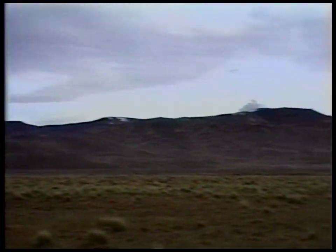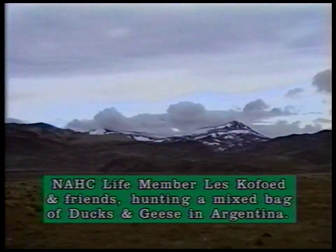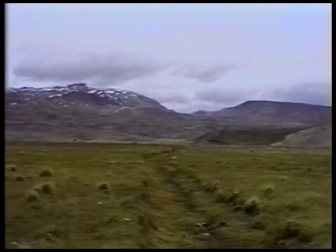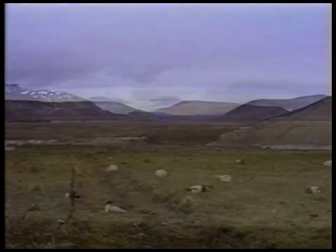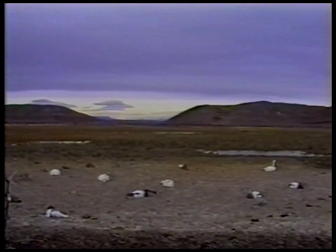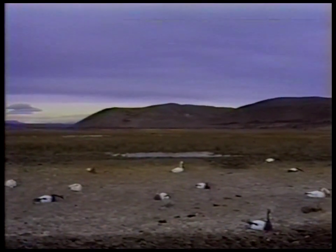Welcome to Argentina. What you're looking in front of you is the Andes Mountains. We're about anywhere from 8 to 30 miles from the Chilean border. This country looks a lot like Nevada in spots. They raise a lot of sheep here and a lot of geese.